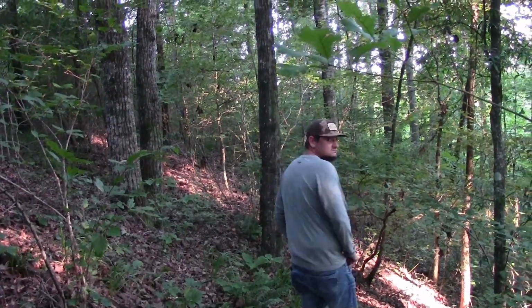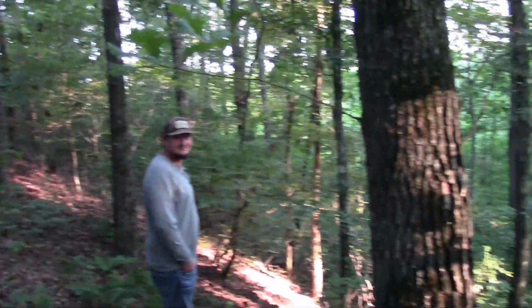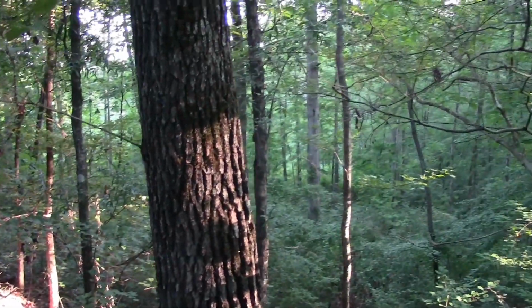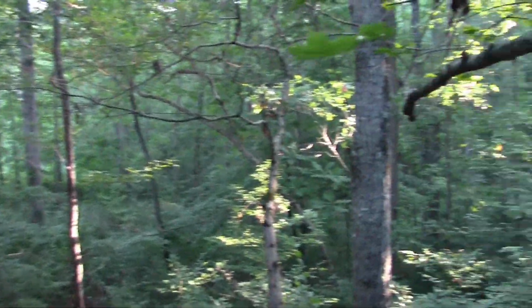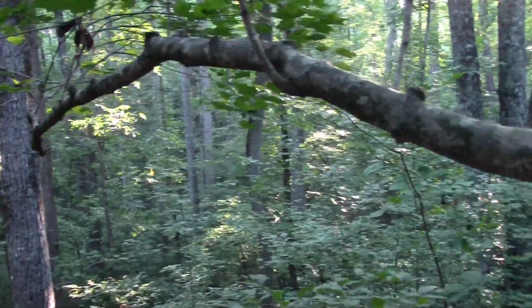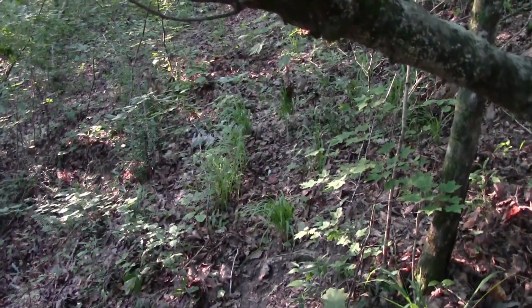Look over here at the camera. Say hi to the camera. Hey, everybody. But right here we got a little hardwood bowl. We got some enormous white oak down there in the bottom. We got a lot of red oaks and different kinds of acorn trees. Got a beat down trail coming around the top edge of this bowl.